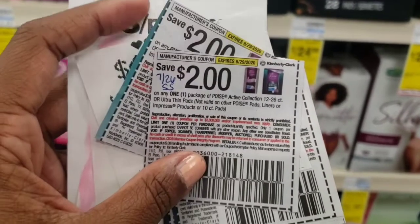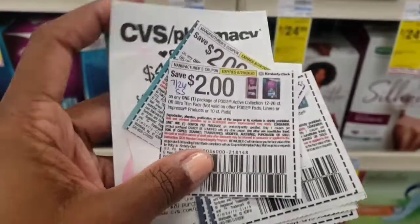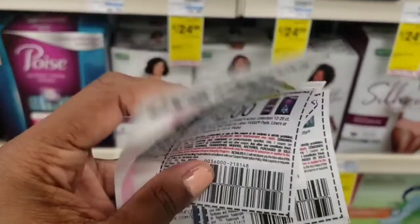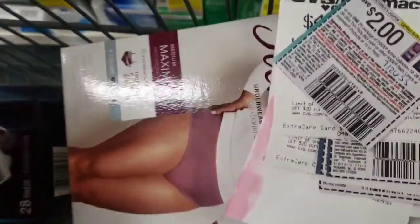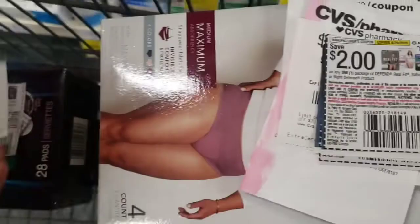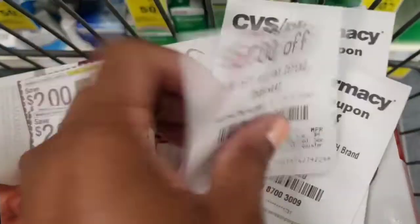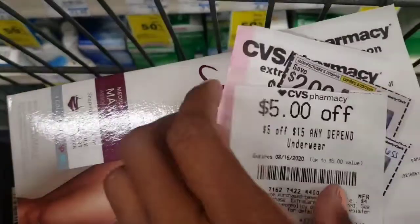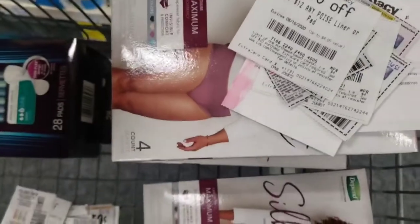So these are the coupons I'm going to use. I'm going to use two of these $2 off here. I'm going to use this $4 off here. I'm going to use this $3 off here. And here are the others that I'm going to use. So that's a four off of 12 there. I'm going to use three of these along with this one, this CRT, and the CRT. So I'm gonna pay a little out of pocket, but I'm gonna get back a $10 register reward and points on Fetch. So it's gonna be a money maker for me.